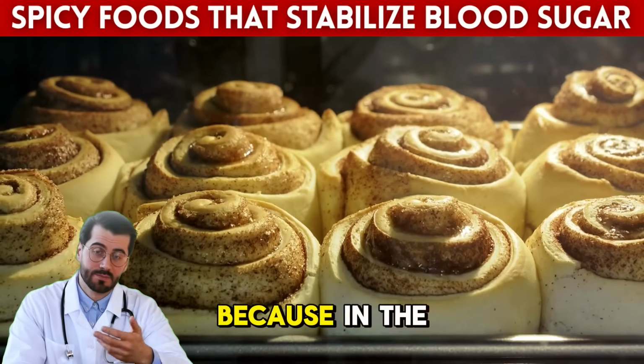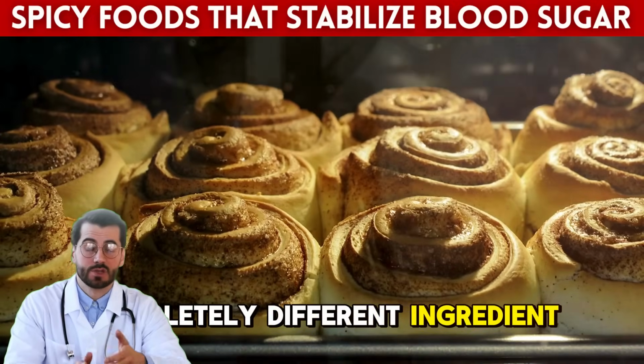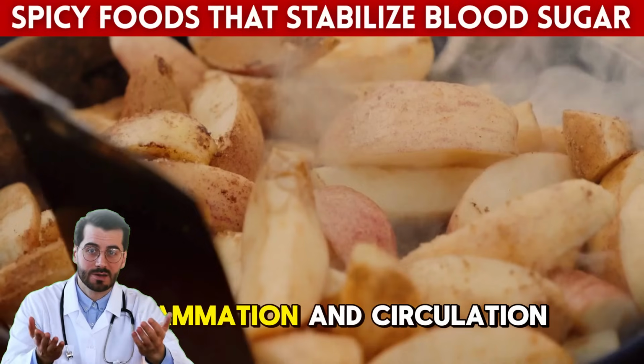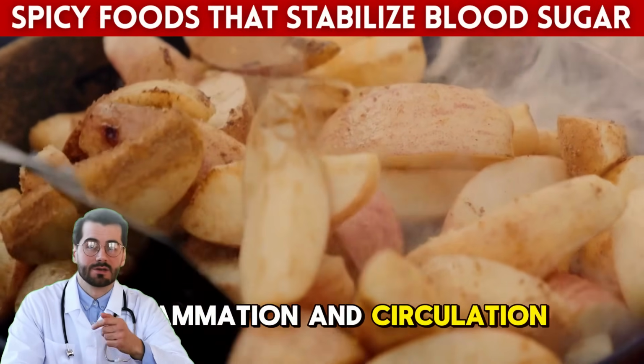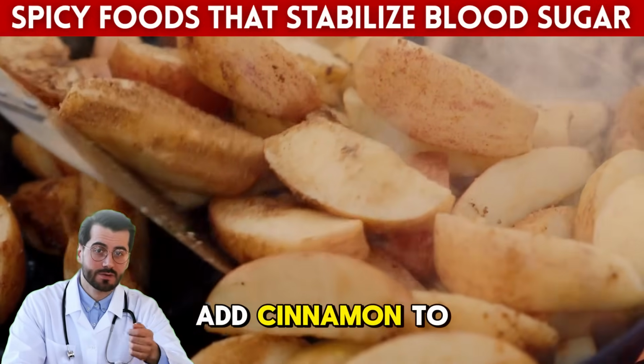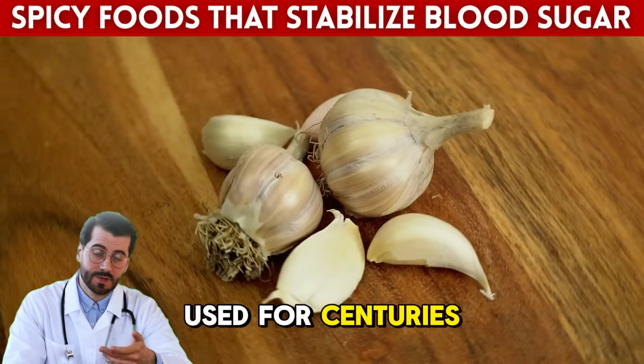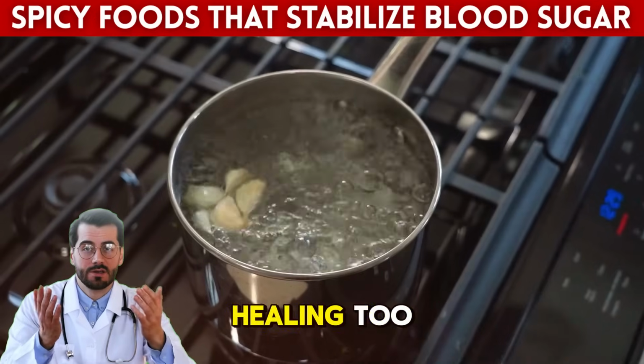Stay with me, because in the next part, we're going to talk about a completely different ingredient that also helps with sugar, inflammation, and circulation. But before we move on, take a moment and think, how will you add cinnamon to your day-to-day? There's a reason garlic has been used for centuries, not just for cooking, but for healing too.